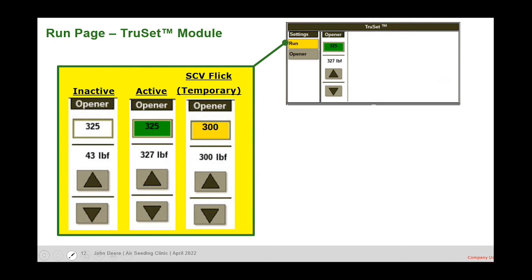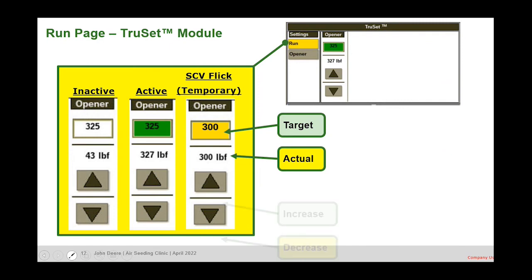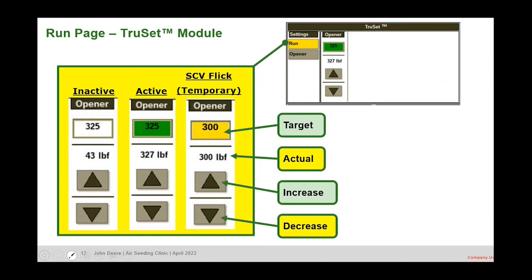Okay, first up, the TruSet module. With the run button chosen in settings, the opener module shows the pressure status. The text box is white when not activated, green when activated, and yellow when temporarily adjusting using the SCV flick mode. The number inside the text box is the target downforce, the 300 in yellow. The number below the text box is the downforce being applied. Below the applied downforce are the pressure increase button and pressure decrease button. Pressing one of these buttons changes the target downforce by the increment adjust number assigned to that button.